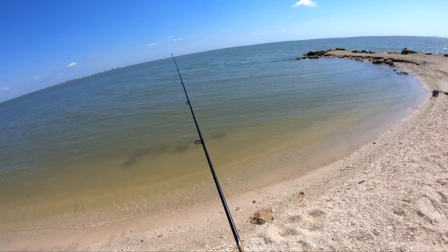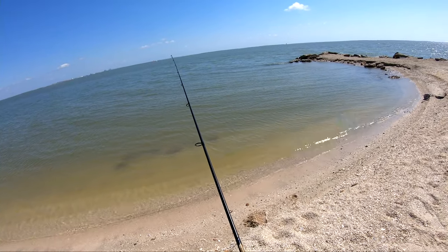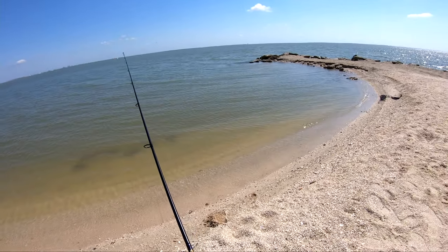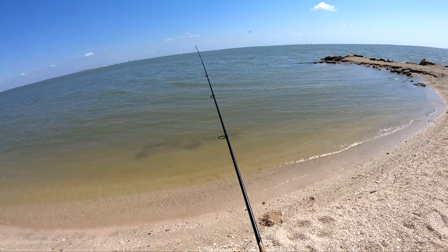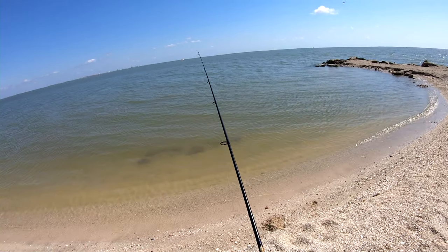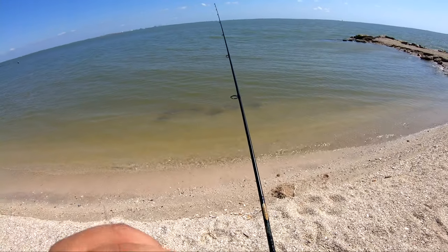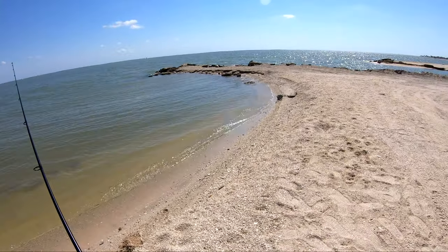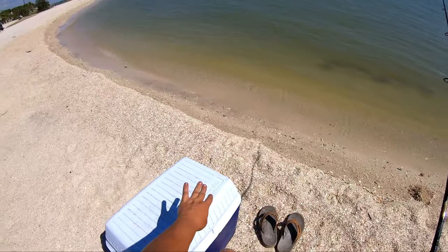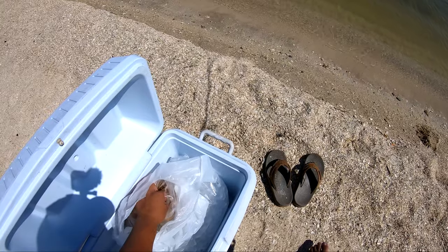What I need to do is take some of my little salted squid and try it for the small species. I know they love that good squid. I feel like when I threw it out there, something took the bait already, even though I didn't really feel it. I need to go put some sunscreen on pretty shortly. If I'm gonna be out here for a few hours, I need to have some sunscreen on because I don't want to get burnt.